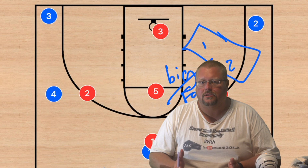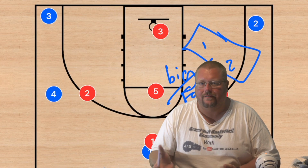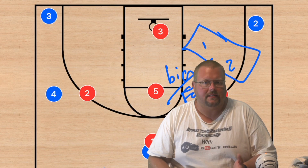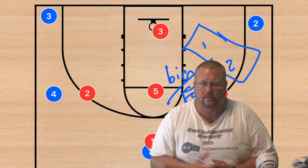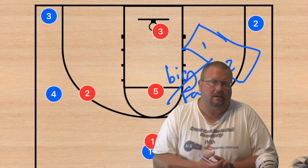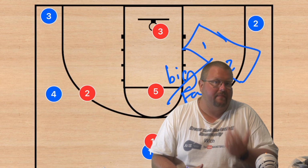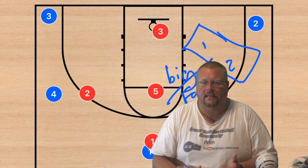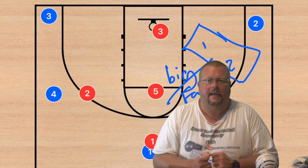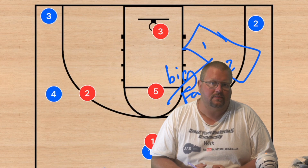Now, if that happens, you're cooked if you don't have a secondary defense. So, having a man-to-man and maybe a zone is going to be preferable, because then you can kind of switch between the two, because when it comes to offenses, a man-to-man defense reacts differently than a zone. So that's why teams will have a zone offense and a man-to-man offense.